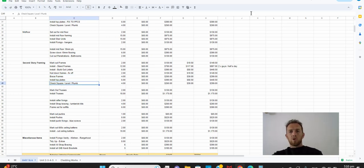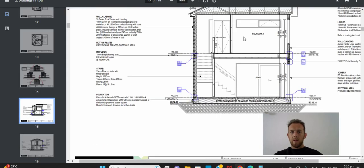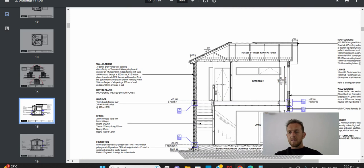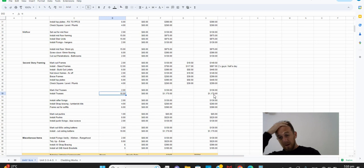Then we move on to trusses, pretty simple. I'll go find a detail on this one. Standard trusses, 900 centers, so they'll pretty much get dropped on site. Unpick them, unnail them, stand them, brace them. So 2 hours to mark them out on the roof. Install trusses, 18 hours. So one day, pretty much just to separate the trusses, stand them, and brace them out.